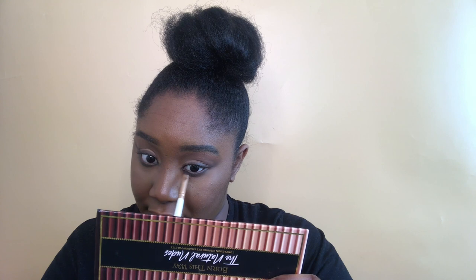Just gonna add the liner to my inner tear duct. I really wish that I had like a dark brown liner, but it still works. And don't poke yourself in the eye. While it's still wet, I'm gonna blend it into Truffle at the top and at the bottom. Okay, I'm gonna add some lashes and then I'll be right back. Eyelore Extraordinaire Woods in LA Baby.